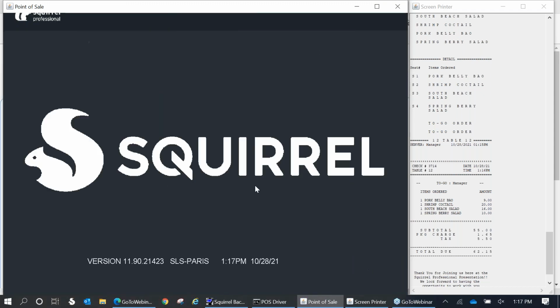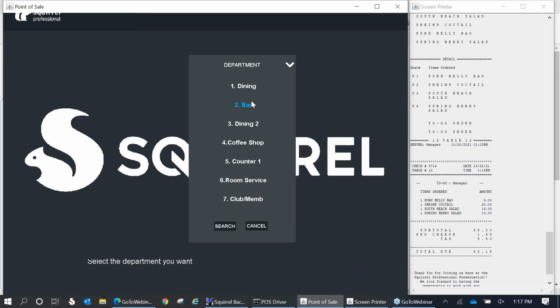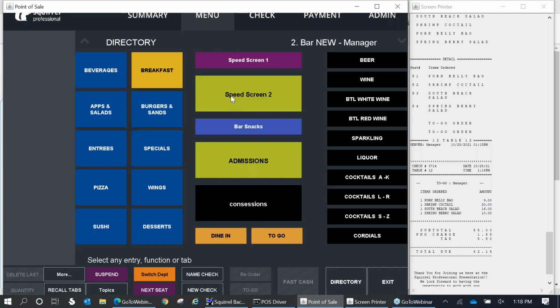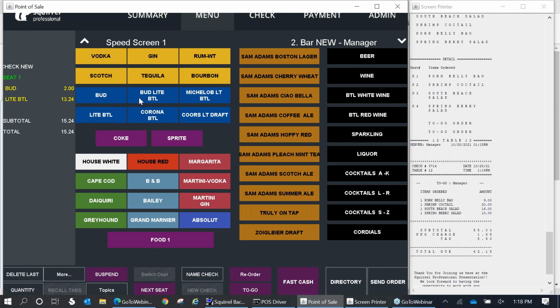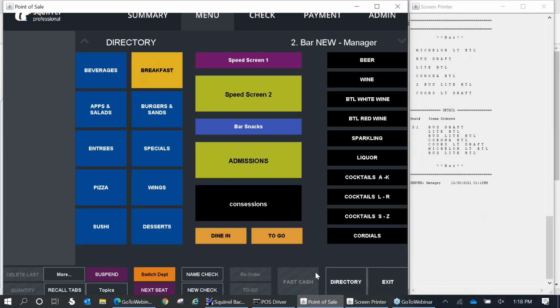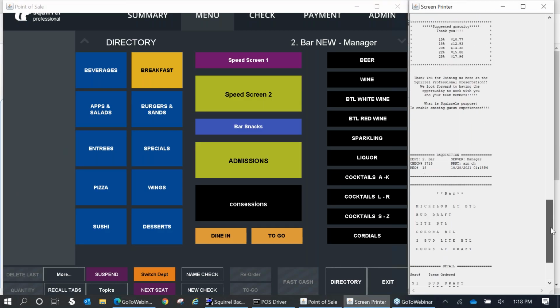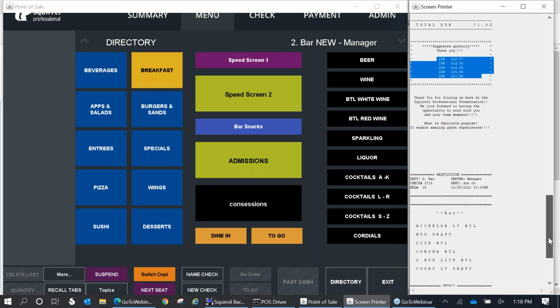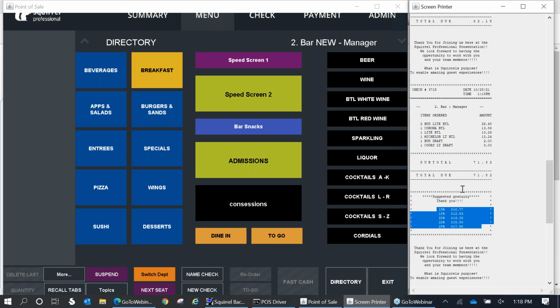I'm going to switch over to the bar side right now for a couple more features as we can kind of continue to move on. And the first one that I'm actually going to show you is fast cash. So if I come over here and I'm placing an order, I'll go to my speed screen, bring up a few, and if they're just paying me cash, I can actually just come over and hit fast cash. It's quick, it's easy, it's fast, it's going to do everything for me. It's going to print the check. If we want to have the tip calculator on there, we absolutely can, and have those different pieces.